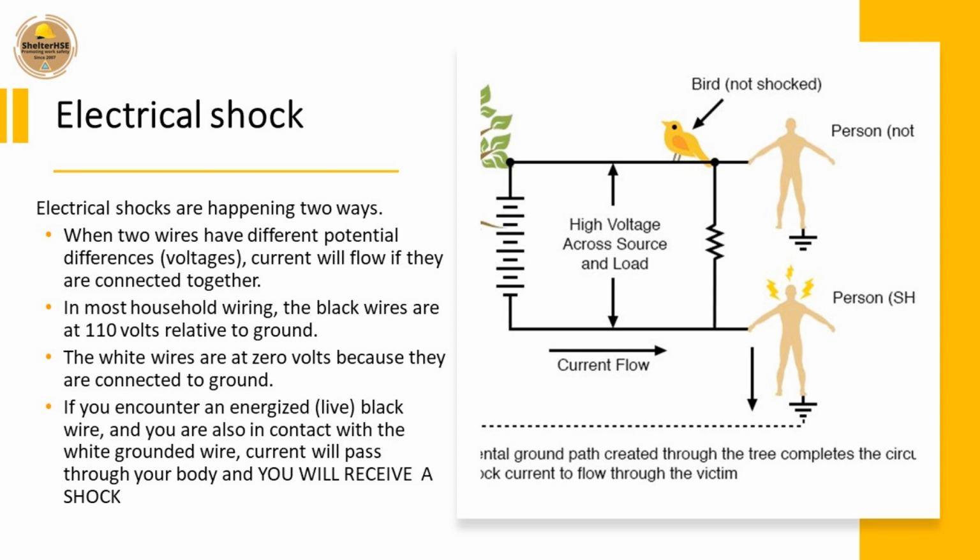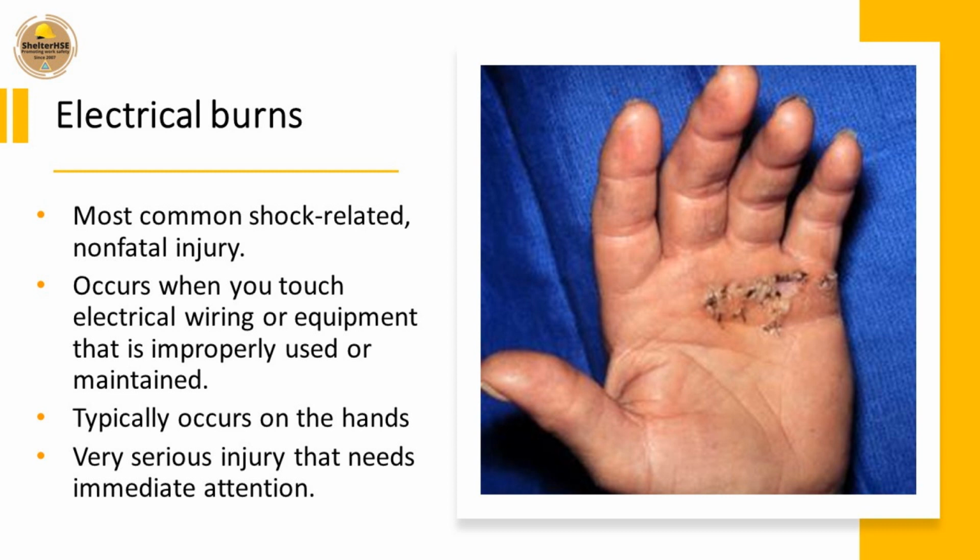When two wires have different potential differences, voltages, current will flow if they are connected together. In most household wiring, the black wires are at 110 volts relative to ground. The white wires are at 0 volts because they are connected to ground. If you encounter an energized, live, black wire, and you are also in contact with the white grounded wire, current will pass through your body and you will receive a shock. Electrical burns.